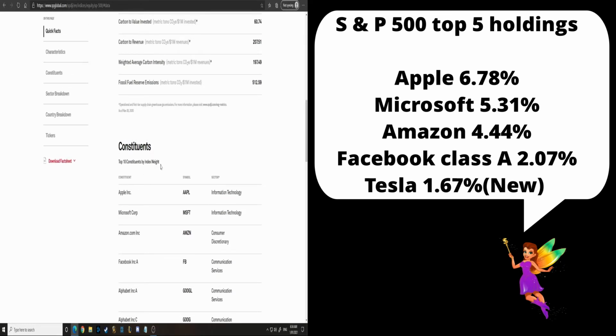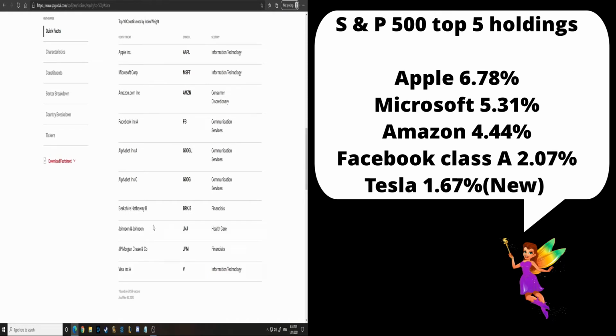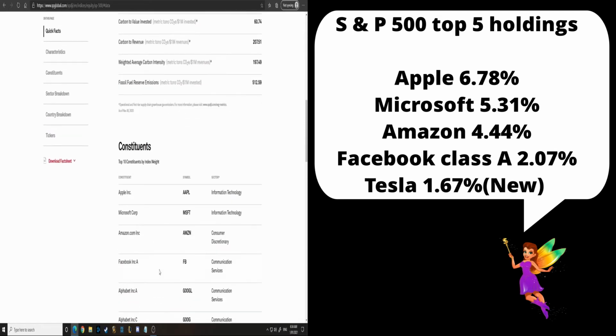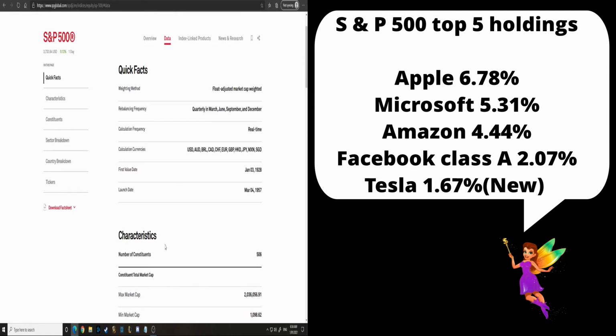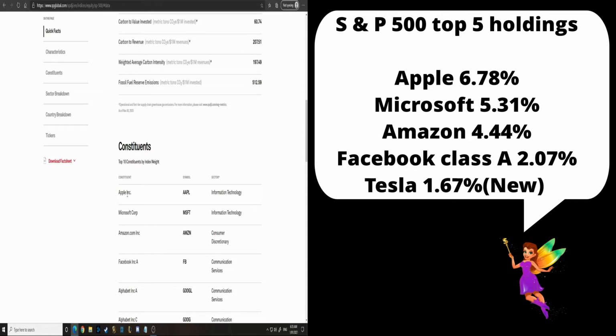As you can see from the top 10 constituents, we have companies like Apple, Microsoft, Amazon, Facebook, Alphabet A and C, which is basically Google, Berkshire Hathaway, Johnson & Johnson, JP Morgan, and Visa. And just another note that the S&P 500 actually includes 506 constituents, just because some companies like Alphabet, Berkshire Hathaway, and Facebook have 2 classes of shares, so you'll have multiple listings. Like I think Berkshire Hathaway Class A shares are like $300,000 each, so most people can't buy even a single one of those.